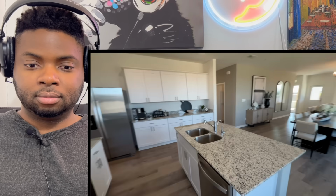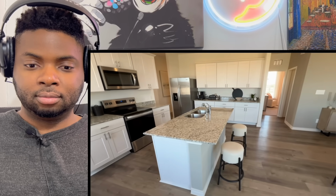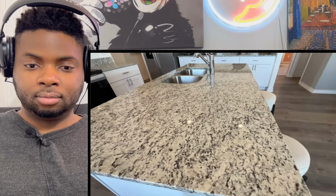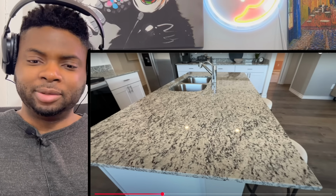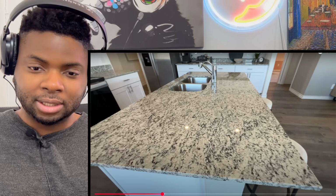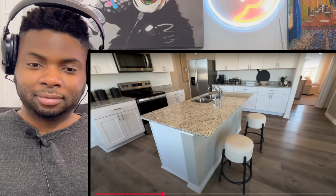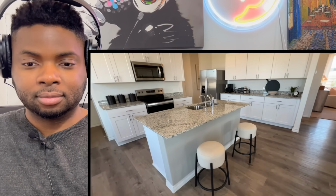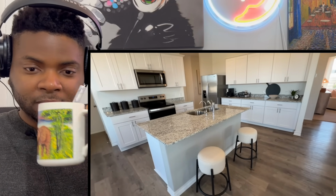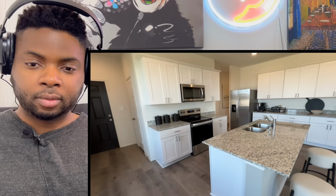Starting off with the kitchen area, one of the first things, of course, that I notice is going to be your oversized island. So you are going to have your granite countertops. Big island, man. It never gets old to me, having so much space, just having an island in general. You do have the extra counter space on the back side of the island over here, where the builder has put stools for extra seating. So if you are having a get-together or people over, you're going to have plenty of space for all of your guests to sit.